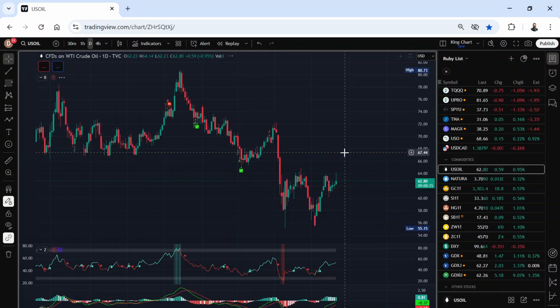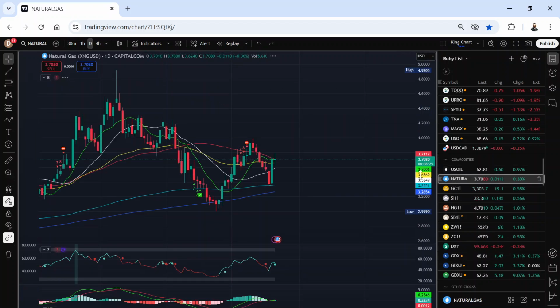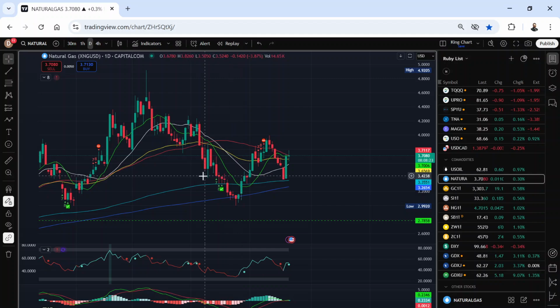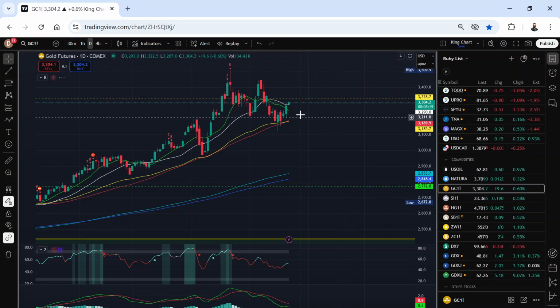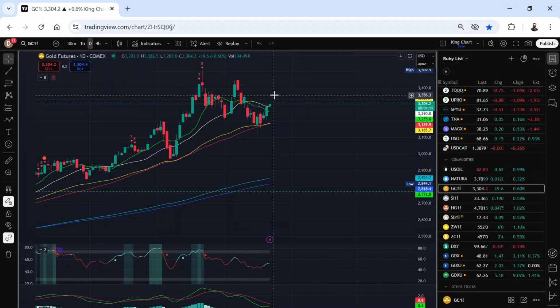In terms of commodities, oil again got rejected from this resistance. You can see red and yellow lines got rejected. Natural gas had a nice breakout after touching 200 EMA, light blue line, nice breakout here. Gold again trying to fill this gap, still not filled. 33.27 could pump again to fill that gap and then come back. This could still be a lower high.